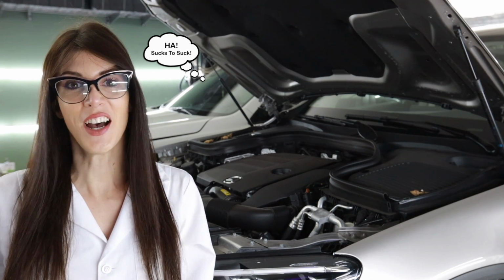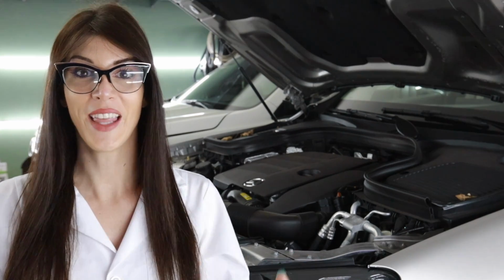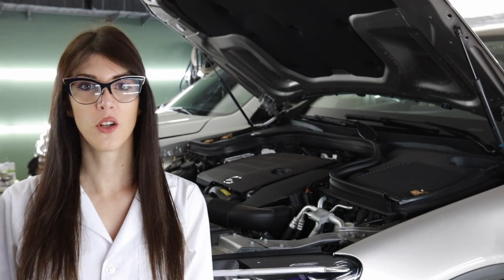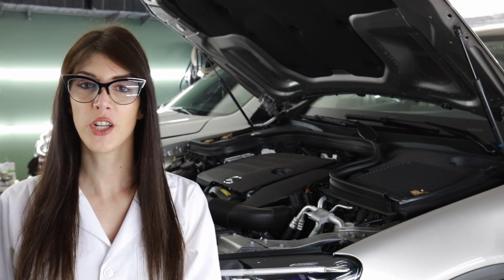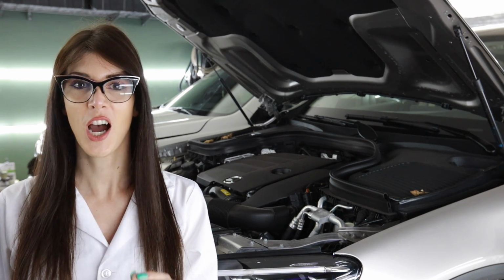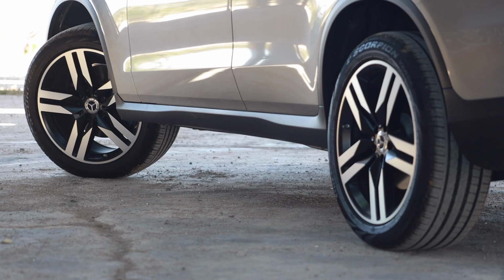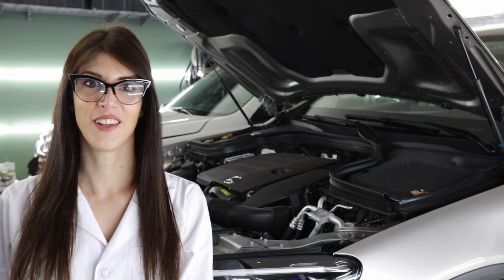So it doesn't suck to get a base model one of these because it's rear wheel drive, and that is still fun. You can also opt for a 4MATIC all-wheel drive system, and on the newest generation of the 4MATIC all-wheel drive systems, it can send up to 100% of the power to the rear or front wheels. That is gangster. That's why they call it a G-tronic.